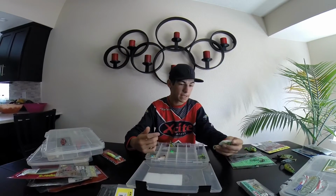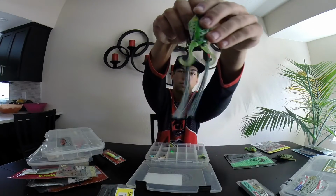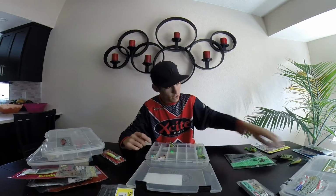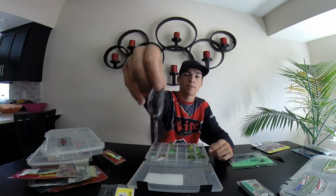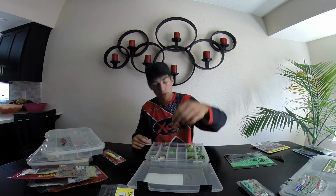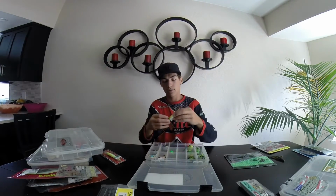It's basically this color right here, but with these skirts on it. These kind of legs on it. Let's put everything back in here real quick, and then we'll head on to number 1. And this is another great one. Actually, this is one of my all-time favorite colors right here because it's black, and I can throw this early in the morning and not feel bad about throwing a frog. This color right here, I don't think I've caught one fish off of it, but not this one in particular.